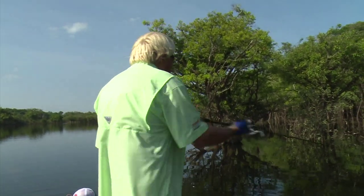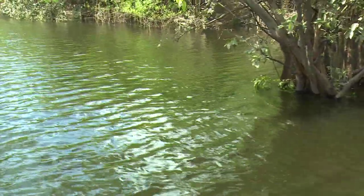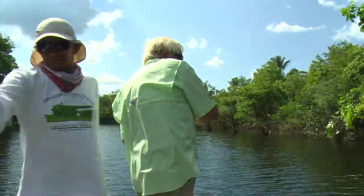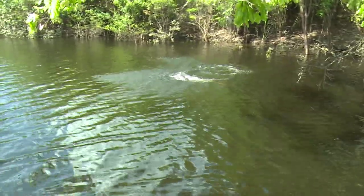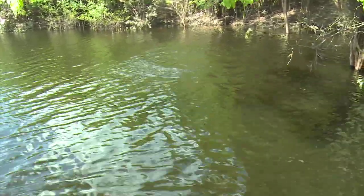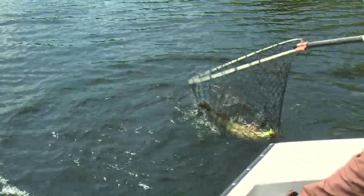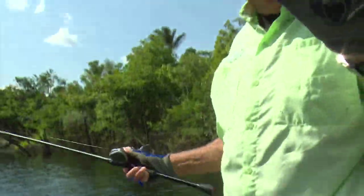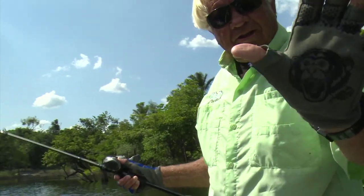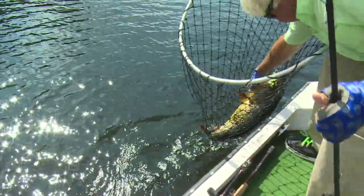I need to retie this puppy. Oh God, he's burning my hands. He's burning my hands. Big fish, yeah. Watch him coming up. Watch him coming up. He's a little tired now. Ah, my thumb, he burned all the skin off my thumb. I pushed the button and all the skin off my thumb's gone. Holy cow, holy cow.